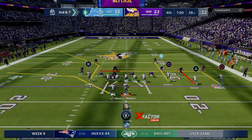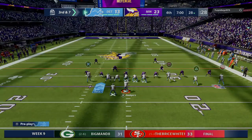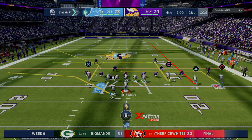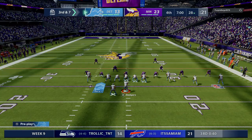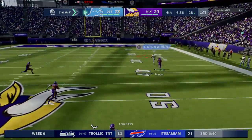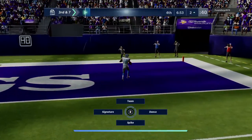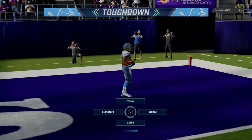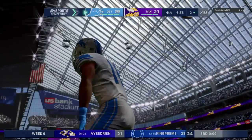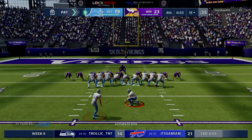The Lions on third down. A pretty woeful 0 for 5 thus far. This is 3rd and 7. From the gun, Rodgers lets it go for Nelson. It's caught inside the 25. Touchdown, Detroit. J.J. Nelson, his first touchdown on the year. And the Lions able to get this back within a touchdown.